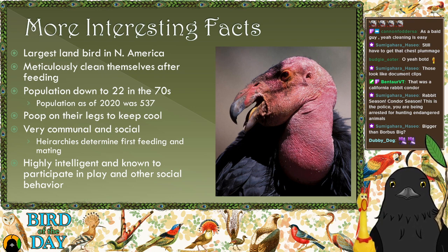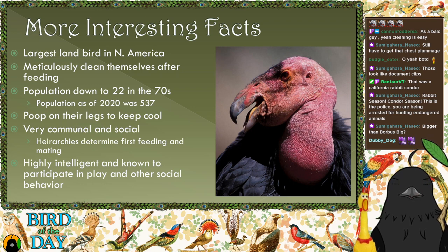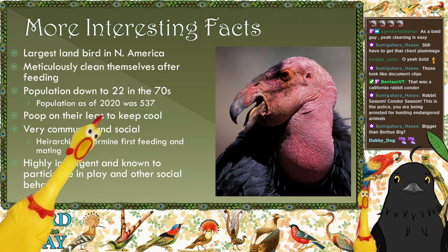But anyway, they were down to only 22 condors in the 1970s. 22. That is not many. Not many at all. And it's like, well, what happened? Well, it was a mix of things. Hunting didn't help. They were very prized for their feathers.